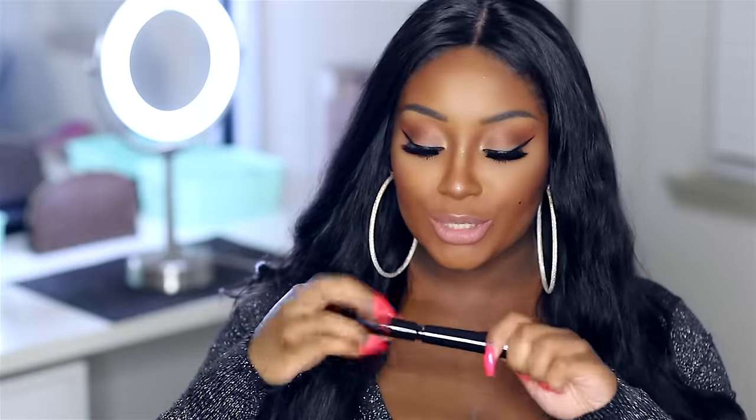I've also been obsessed with the IT Cosmetics Superhero Mascara, and this mascara is bomb for your bottom lashes. I will show y'all what the wand looks like. It really helps to lengthen the lashes and it adds so much darkness because this is a super black mascara, and it also adds a little bit of volume, which I've been loving.